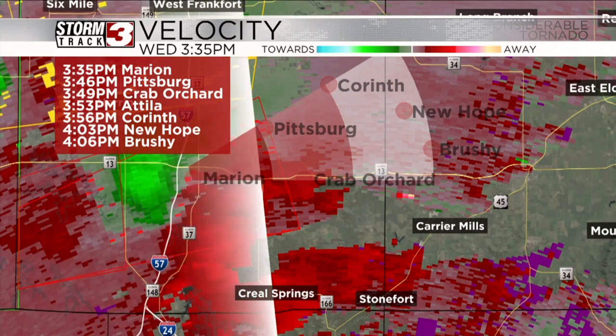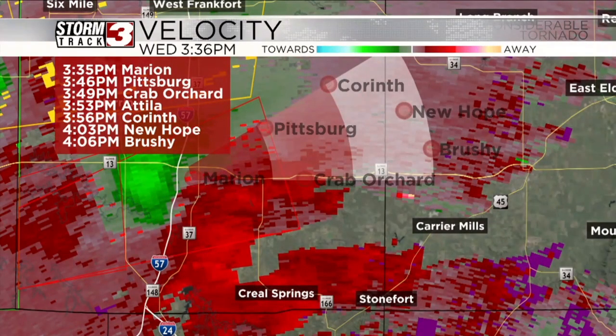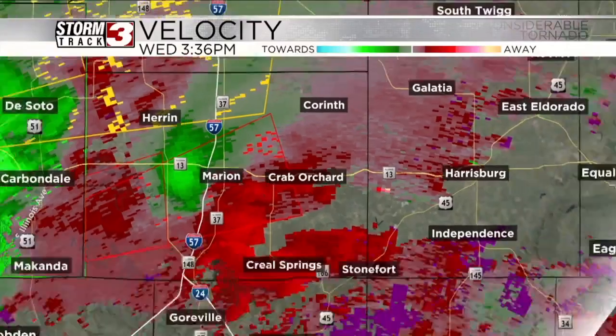If you see any of your towns, this is kind of your heads up. If it's going to take you a while to get to your safe place, now is the time to do it. Don't wait until this warning is potentially extended. So if you're downstream, even if you're off into the western portions of, let's say, Saline County, now it's your warning. So you'll want to make sure that you're watching this extremely closely.